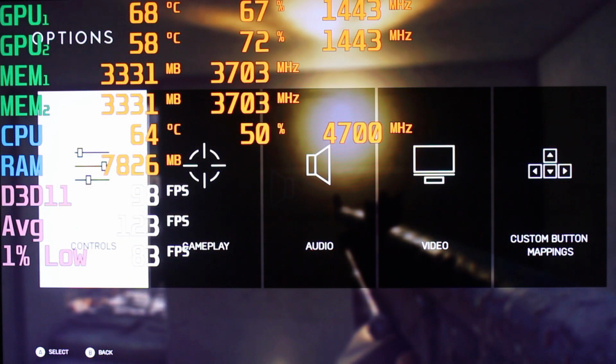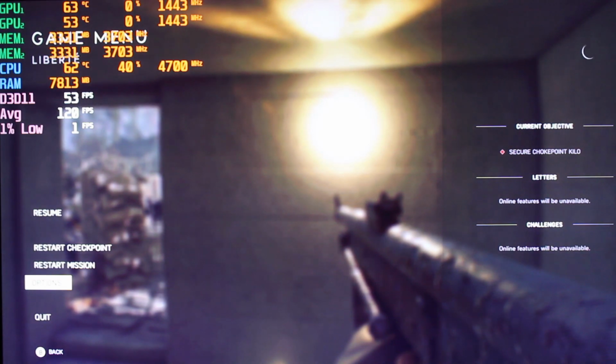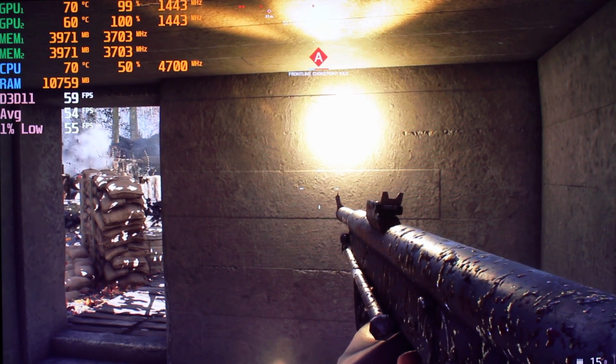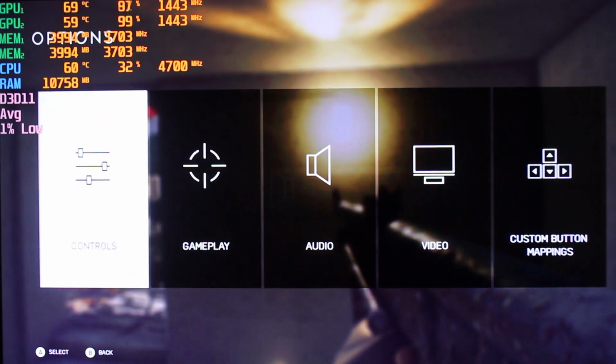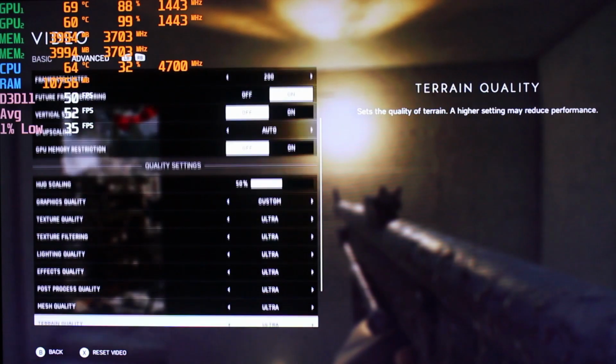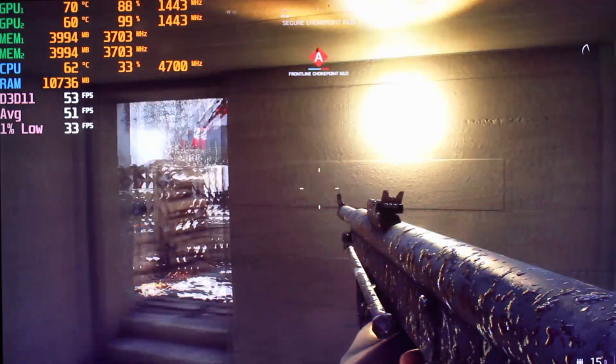Alright, now we'll go to the 4K mode. We're still going to stay on ultra settings, but for the best performance with this setup, I'd say on medium settings you'll get good performance around 60 FPS. We'll keep it on ultra just for the test, and then we'll bring it down to medium.